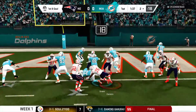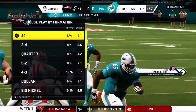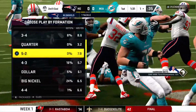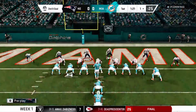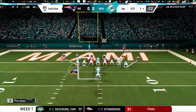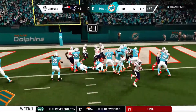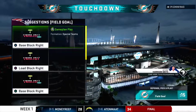They'll try and pound it in with Drake. And they will stop him after a fairly minimal pickup. Only a yard on the pickup there. 2nd and goal. He gets it halfway there with that run. I think you play up-tempo, get right back on the line of scrimmage, and hammer at him again. And he takes it into the end zone for the Dolphin touchdown.